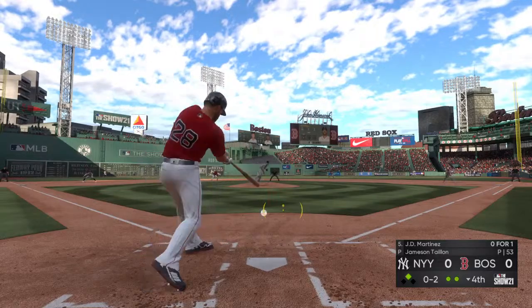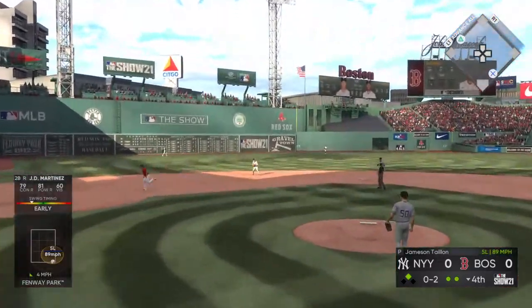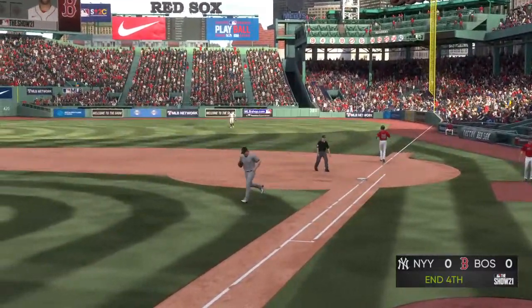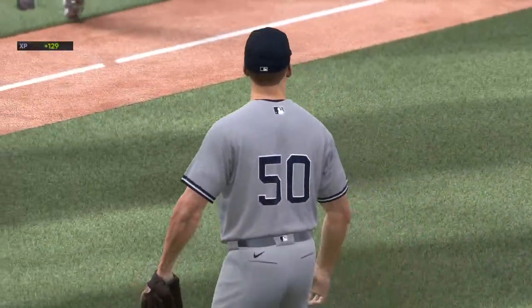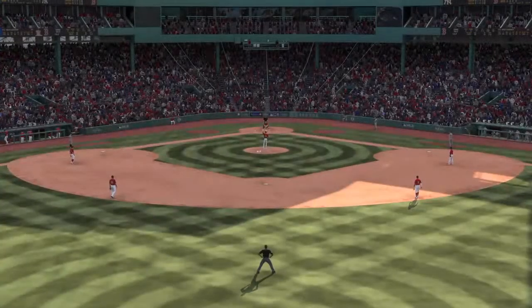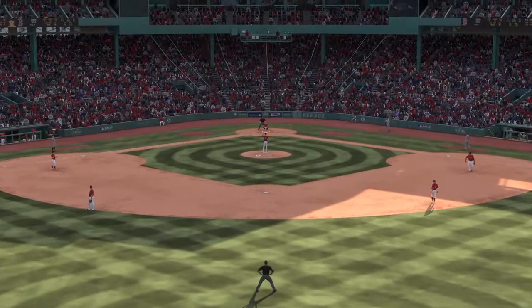Oh, and 2. Here it is. Drilled on the ground to short. Throwing the dirt, but a good scoop at first saves an error as the side is retired. So they can't make anything out of a 2-out double. Back now at Fenway Park, and here's Heidi Watney with a report.